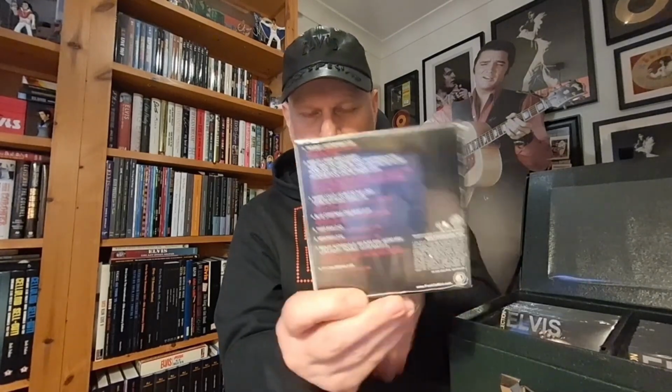Volume 7, and again another one that doesn't mix the tracks about, the complete 68 comeback special. The entire soundtrack from Elvis's December 1968 television special that marked the beginning of his return to the top of the music world. So you get the 68 special. Volume 8, Country Roots. Elvis's renditions are some of the biggest country songs ever. His tribute to country music and the legends who created it, Hank Williams, Red Foley, and many others. Country Roots.